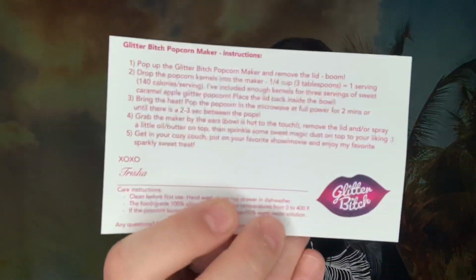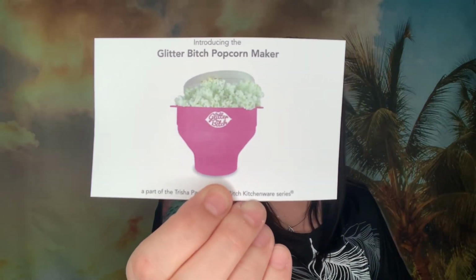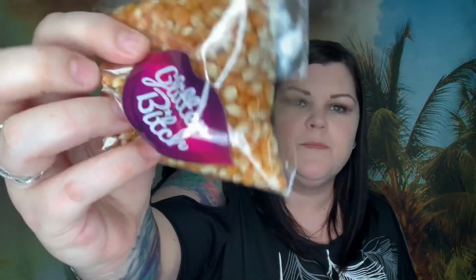Next we have, and this is what I'm actually excited about, the Glitter Bitch popcorn maker. So it tells you how to pop the popcorn. Here's a little card for that, and that's what it'll look like once you pop it. So here is some kernels that is in this bag with the Glitter Bitch sticker on it. And then here is the actual bag. Let's get this open to show you how it pops out.